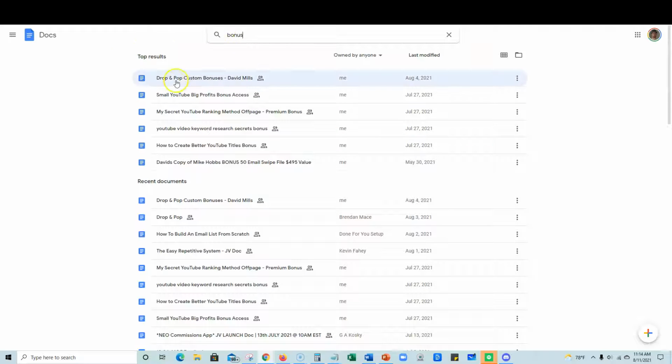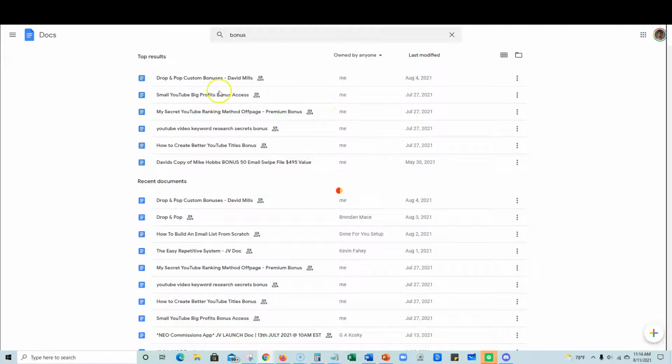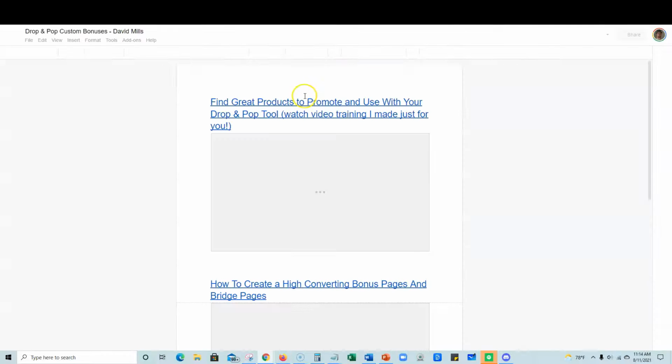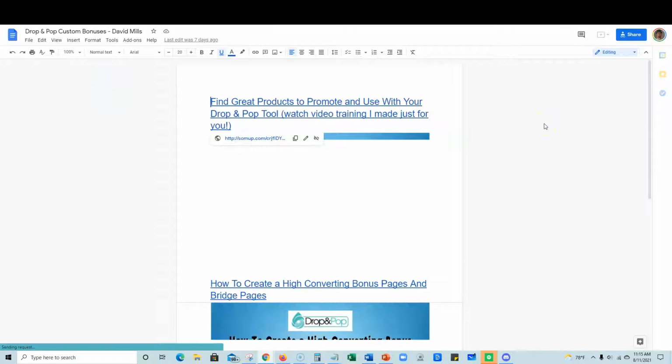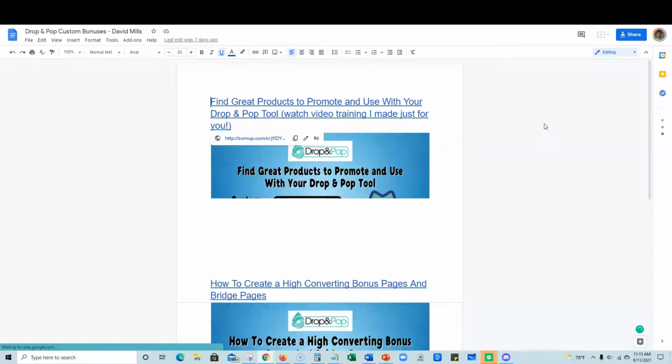And I just typed in bonus, and you can see all this stuff right here. I'm going to use this one as an example. Drop and Pop was released about a week ago. And I have another paid premium software that, for whatever reason, the site was down. So what did I do?